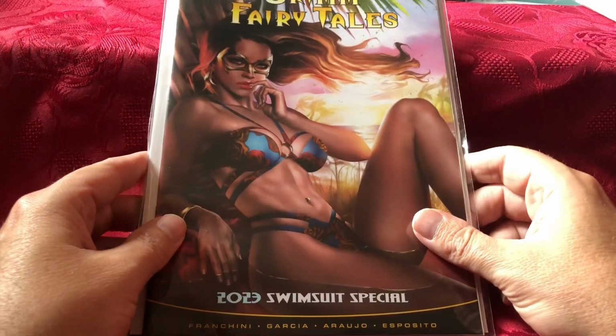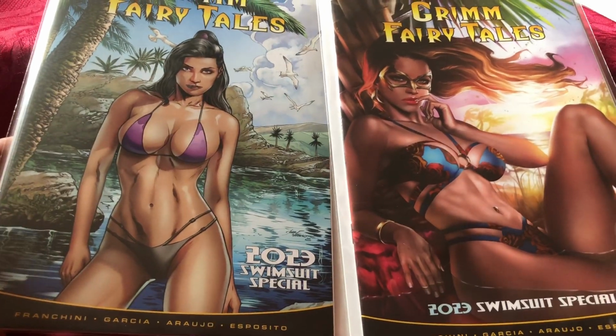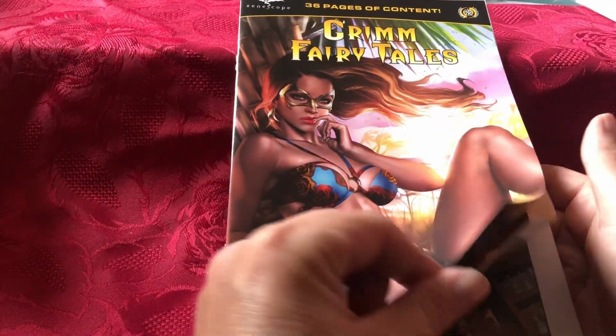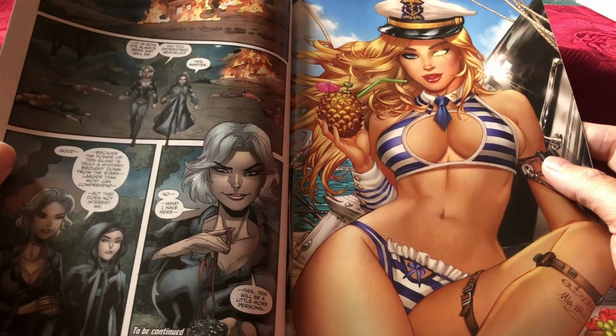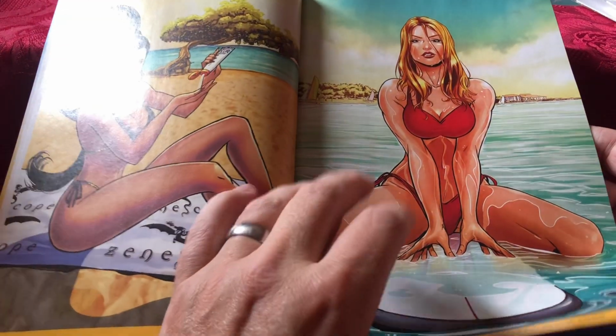And keeping with that Grimm Fairy Tales, I have 2 issues here of the Grimm Fairy Tales swimsuit special. 2 covers. I didn't know what cover to go for, so ultimately I went for both. So I'll put one aside because the content of the comic is exactly the same. It's just a variant cover. So now generally with these you have a small story, and then just pages of art.